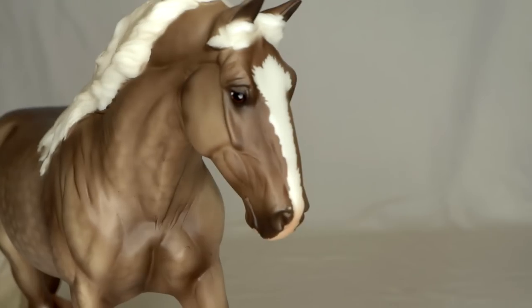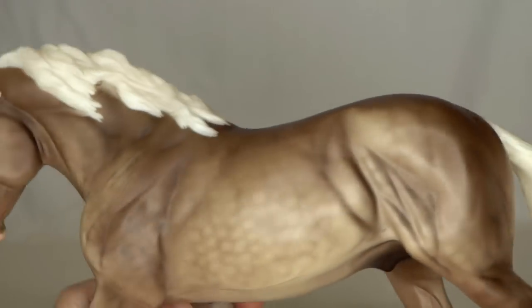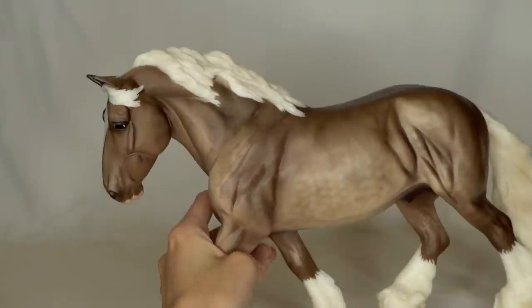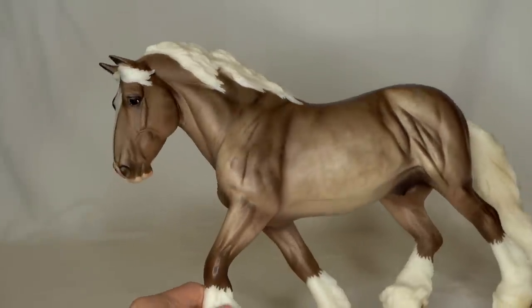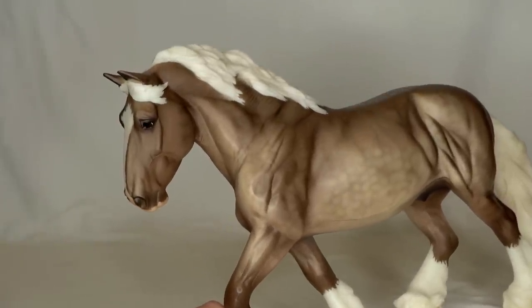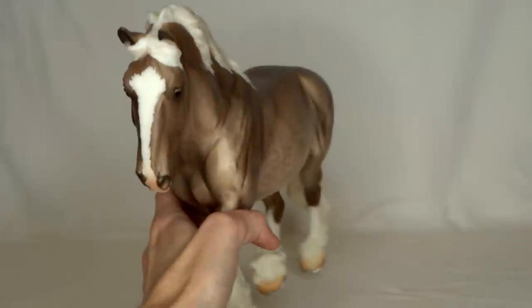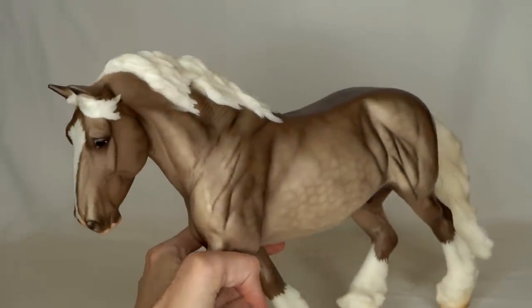So there he is. He is quite handsome. Just quite an interesting color too. It's part of the reason why I was just like, huh, his color is just so interesting and different. It's not something I even have in my collection. I don't think I have a model of this sort of color. So he is very unique.